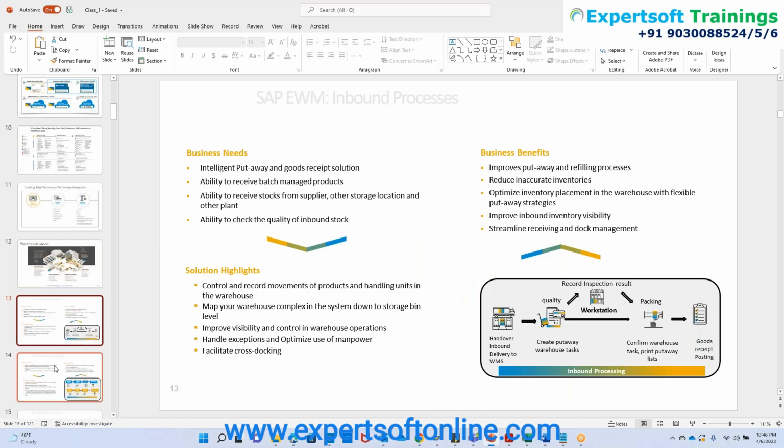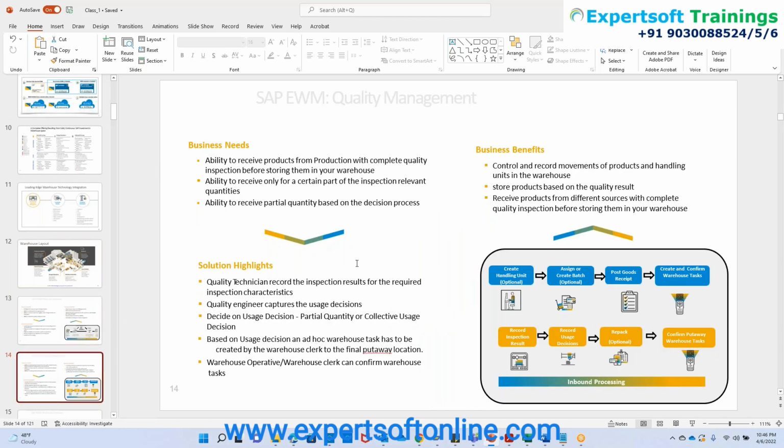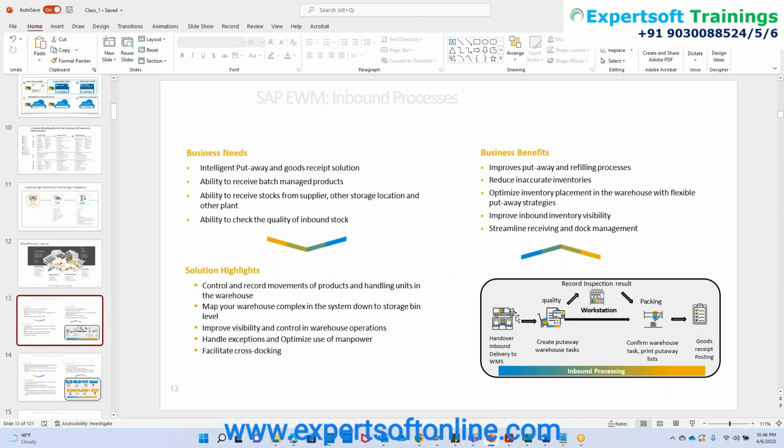Okay, guys. And this one is more of inbound with quality. Let me go with this picture. Here it shows what we just discussed before: the inbound process, how you take it to a quality work center, record inspection results, pack it, and again do the goods receiving. So this is what we can do in the inbound process with quality.